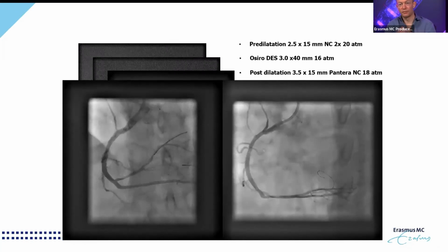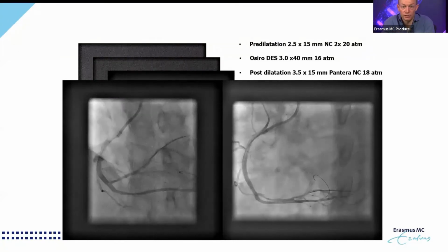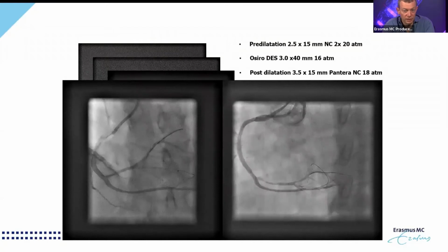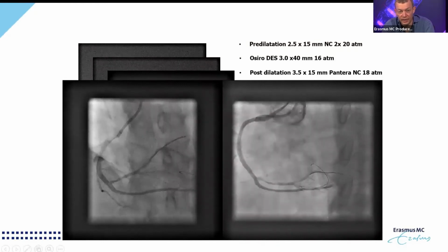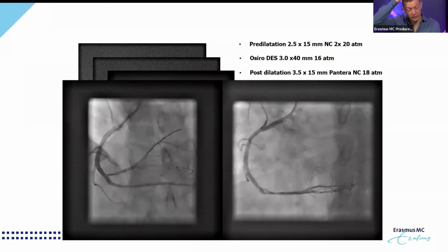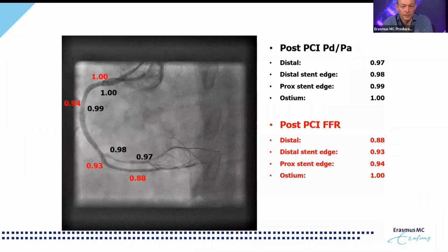And then this was the final result, to which you, I think, would agree looked angiographically very nice. But again, this patient, I think, was enrolled in the REACT trial. So we proceeded here with a post-PCI physiological assessment to at least see how the post-PCI physiology looked at this stage, and whether it represented a value that had the potential to be improved.